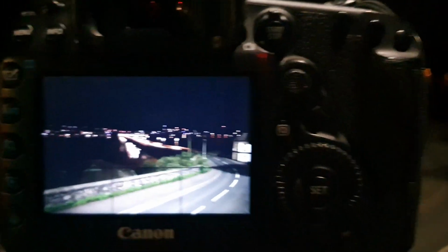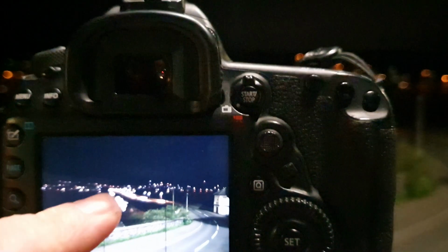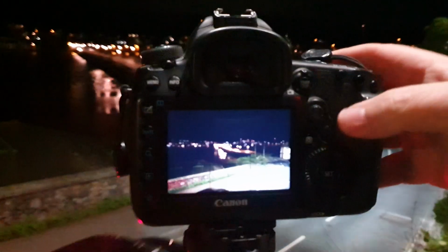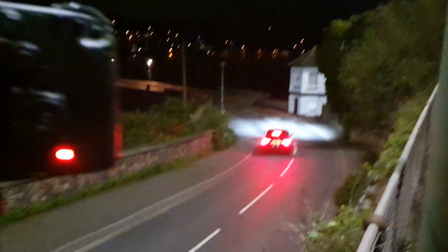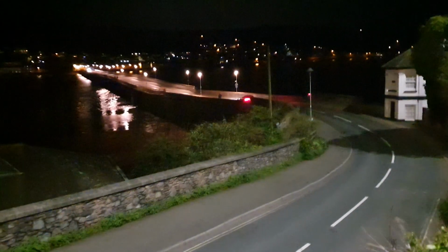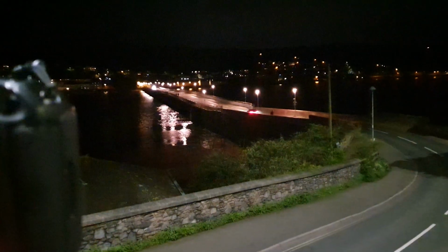I don't want it coming from this end of the bridge towards us. I want it to go away from us ideally. So ideally, turn the light back on. So ideally we want a car going away from us, travelling across the bridge, lighting the bridge up. Okay, so it's the first car coming through. We've got one coming in the opposite direction as well.